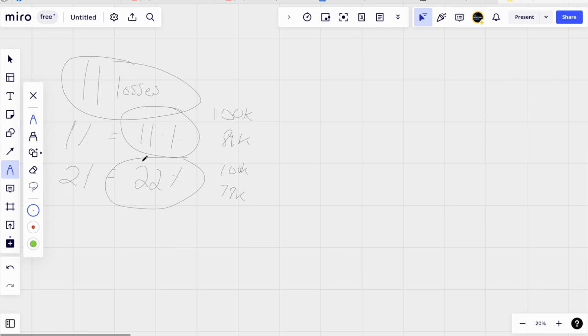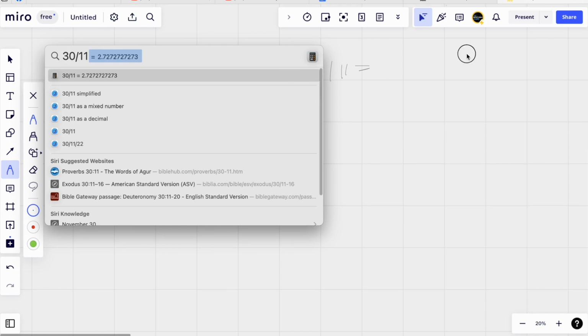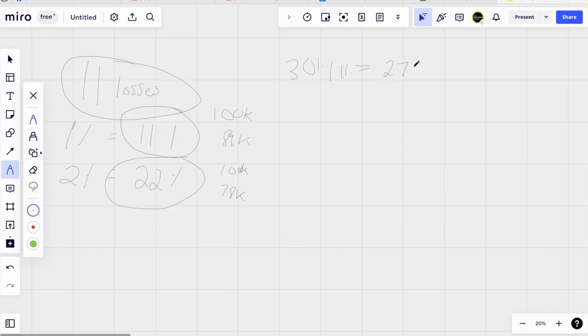Once you determine whatever your percentage is, let's say I'm okay losing 30% of my account. Okay, cool. If you're okay losing 30% of your account, and let's say 11 trades is one of the longest losing streaks, then we do 30 divided by 11. That means you should be risking no more than 2.7% per trade.